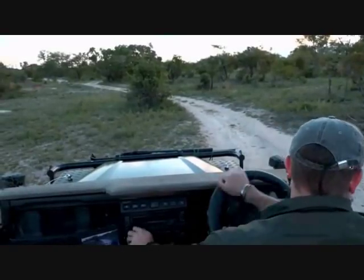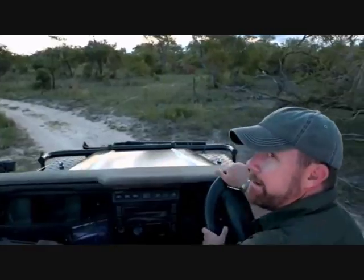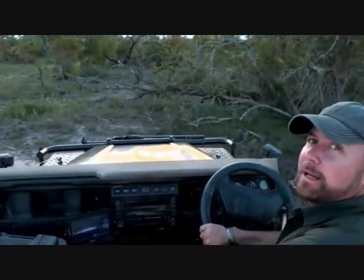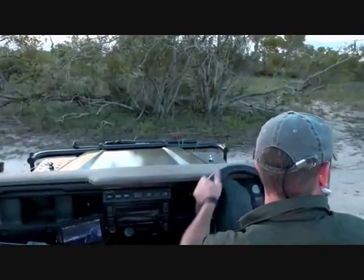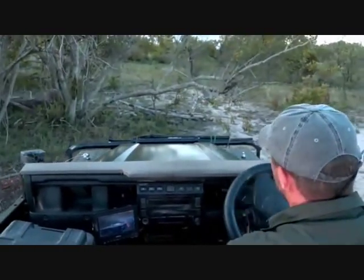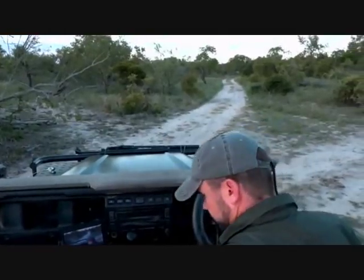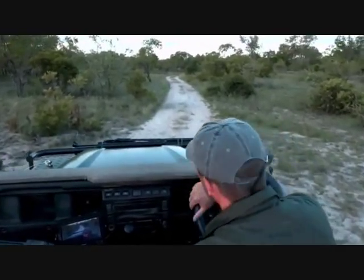We're going to go back towards where we last had Thandi, because I believe the other game viewers are getting bored and leaving. So we're going to go back there and see if we can see what she's up to. I believe she's been moving, and one of the landowners is with her at the moment. So I'm going to speak to him on the radio really quickly, see if there's a space for us there. So if you just give me one moment.